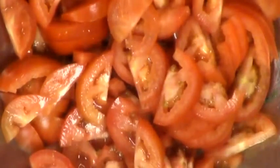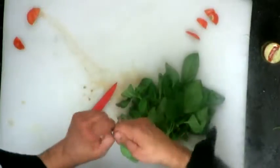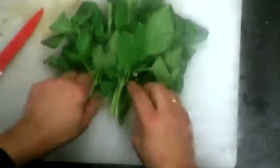All right. The red one's clearly for tomato. I'm going to go ahead and just take the stalk off of my basil and leave it whole in the salad. All right.